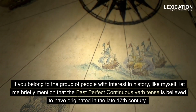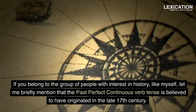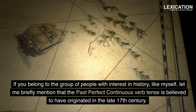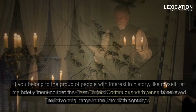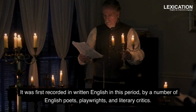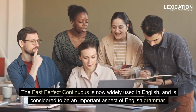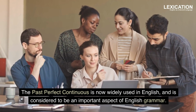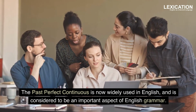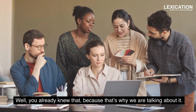If you belong to the group of people with interest in history, like myself, let me briefly mention that the past perfect continuous verb tense is believed to have originated in the late 17th century. It was first recorded in written English in this period by a number of English poets, playwrights, and literary critics. The past perfect continuous is now widely used in English and is considered to be an important aspect of English grammar. Well, you already knew that, because that's why we are talking about it.